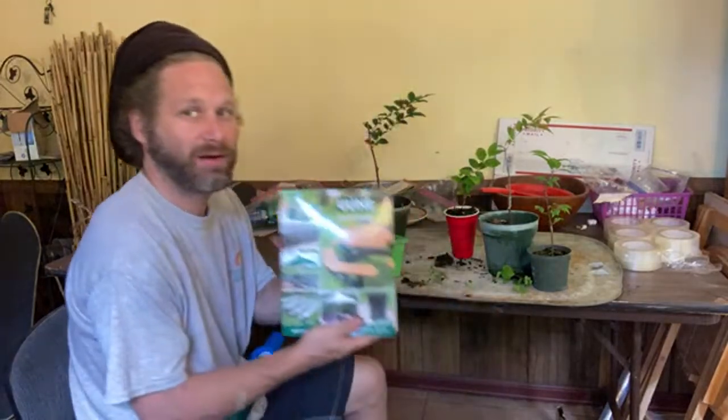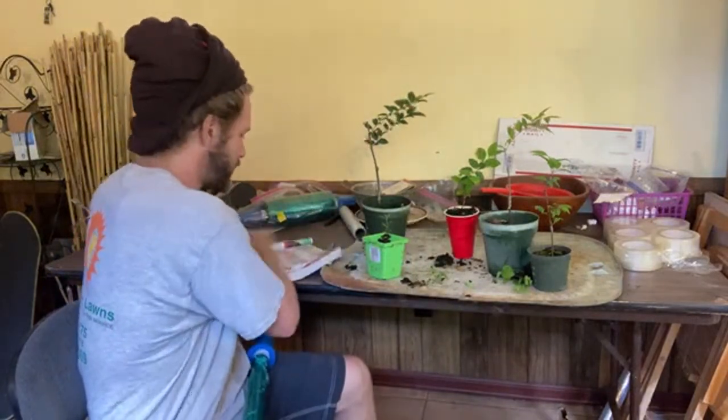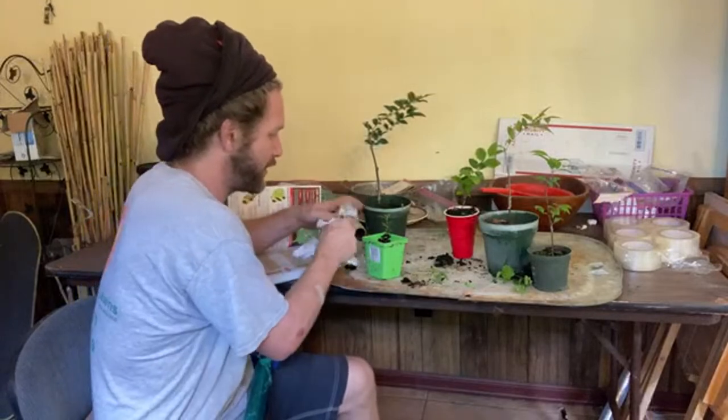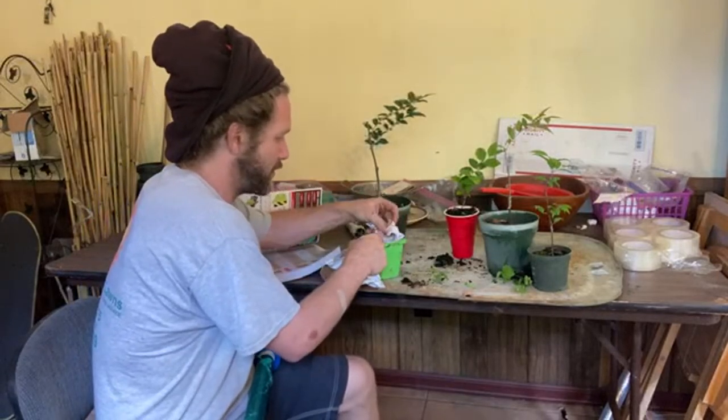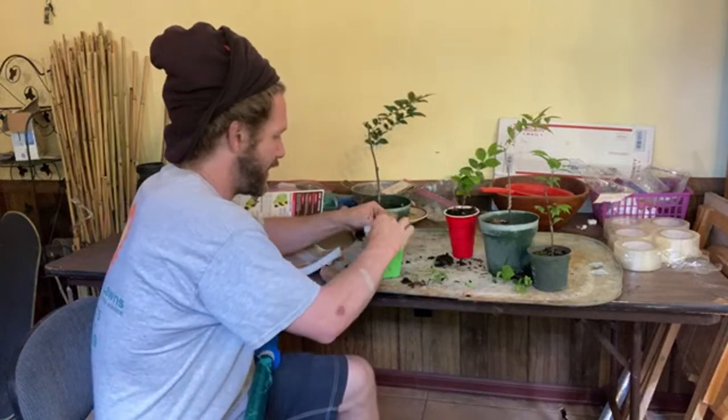These U-line catalogs are great for using as a shipping material. It's a nice soft paper. It just works really well. I like how soft it is.